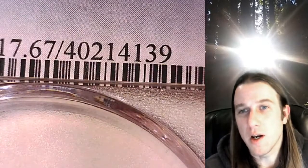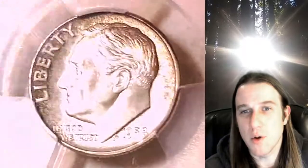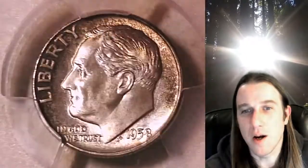And why not? Because if you enter the 8-digit cert number here on the PCGS slab into a YouTube browser, it'll bring up a video of your very famous coin here now. Your coin is a YouTube star.